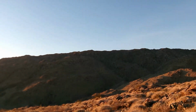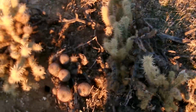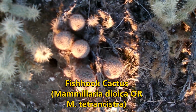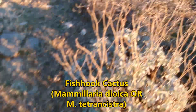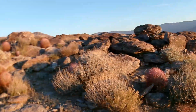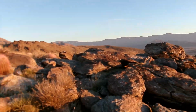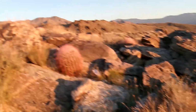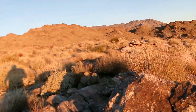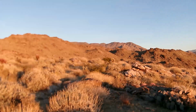So look at these mountains. Some of these ridges look really inviting. And here's another fishhook cactus. So again, I gotta check out whether we have Mammillaria dioica or Mammillaria tetrancistra. All right, I guess the peak's actually a little further up. It's a very short, easy walk to get up here. Just a few places where you have to scramble a little bit to get around.